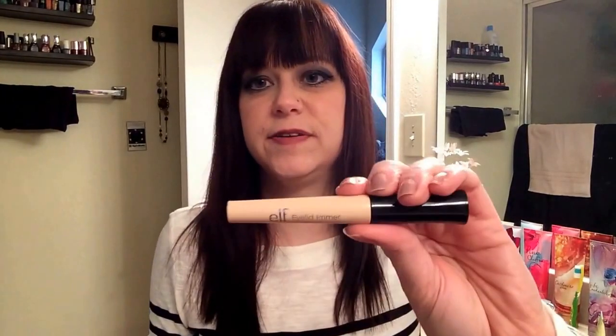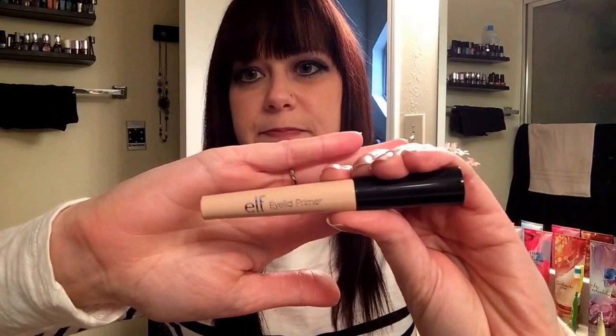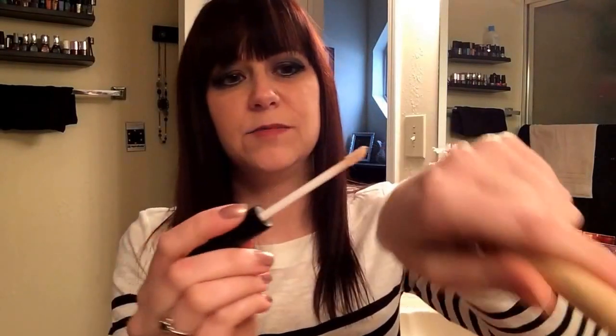My e.l.f. eyelid primer. See there, this is like $1. And it's a great, really great eyelid primer. I don't know if there's enough, there's not really enough in there to kind of show you. But this is a really great eyelid primer. You don't get a whole lot of product, but it's only $1. And I would definitely repurchase this again.